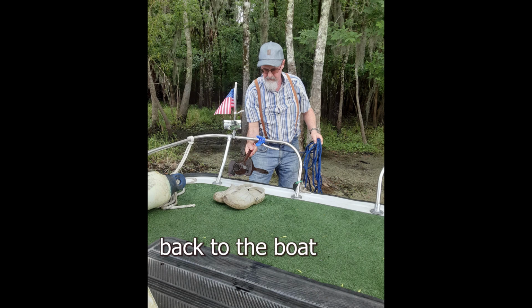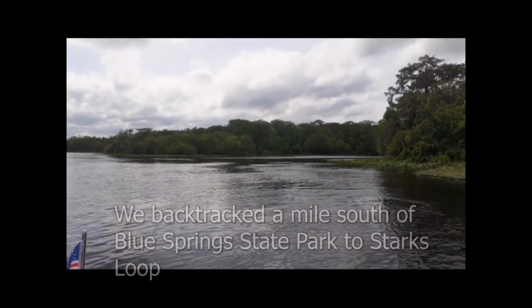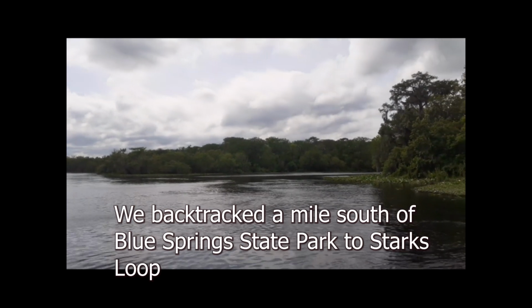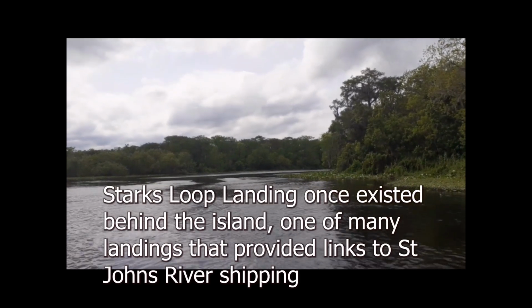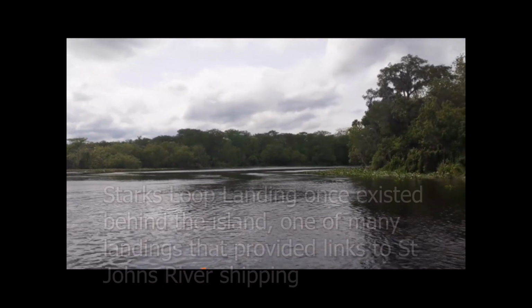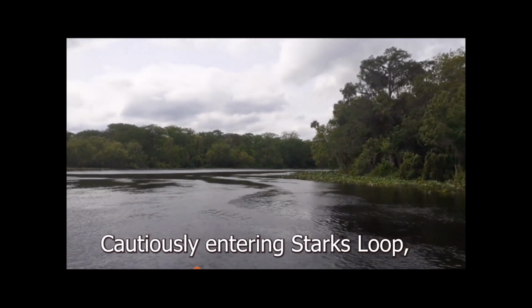Well, back to the boat, and we were just going to go south a little bit and go anchor for the night. Okay. We're just south of Blue Spring State Park, and we're going into this behind this one island on the west side. So we're just a mile or less south of Blue Spring State Park. We just spent the day at the park, and we're going to anchor. We missed our lunch, so we'll have lunch/supper and have a nice night.